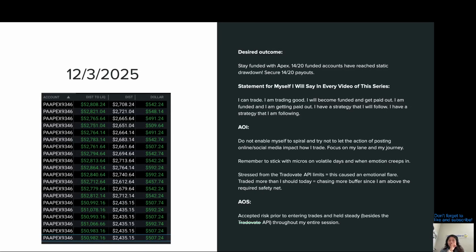Remember to stick with micros on volatile days and when emotion creeps in. This is a new area of improvement. I was stressed from the API limits of Tradovate, and that did cause an emotional flare. And then the last part is I traded more than I should have today.